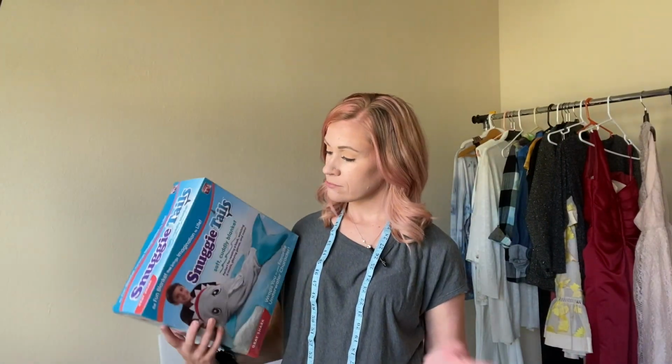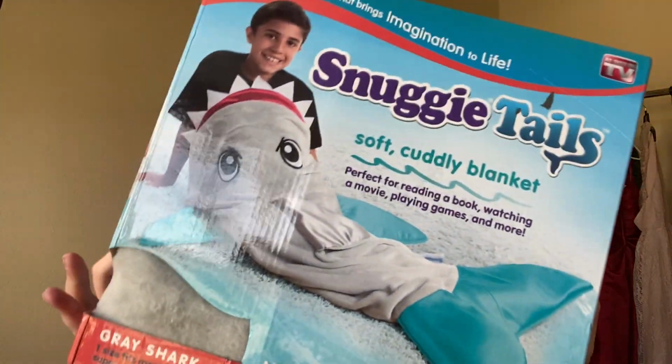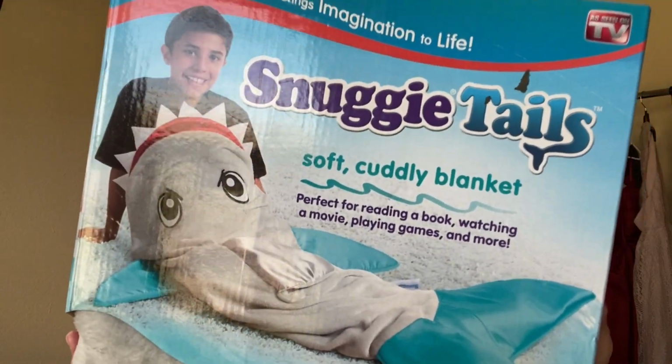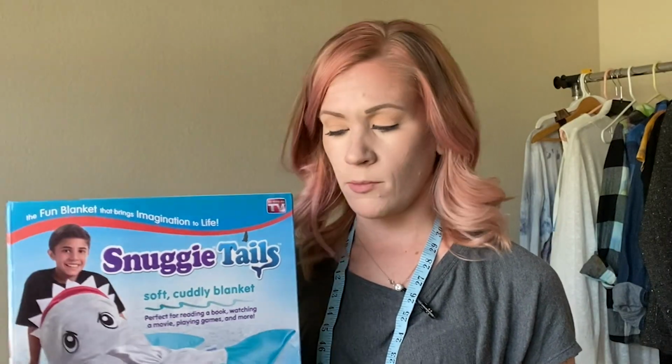Item number 3, you're probably not going to expect. It's a Snuggie. So I actually think this is super cool because I love sharks, but check out this blanket. It's a little kid in the mouth of a shark, and it is new in the box. The seals have not been broken. They are also sold out on Walmart.